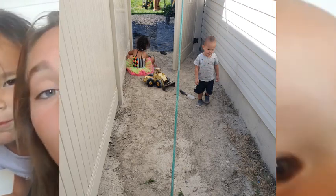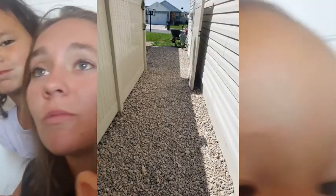We're doing all of these projects that you would have wanted to have while you lived here, but you do it at the end when people are going to buy it, because you want it really nice when they buy it. So we've been doing things like putting rock at the side of the house. It's just been dirt and mud the last 3 years that we've lived here, so we've been putting rock there.